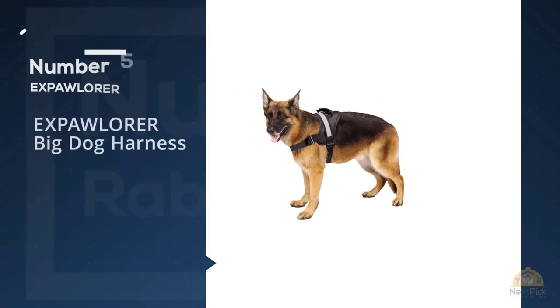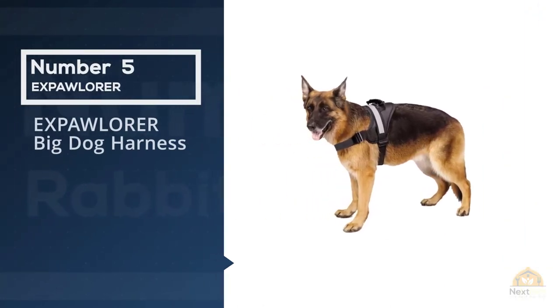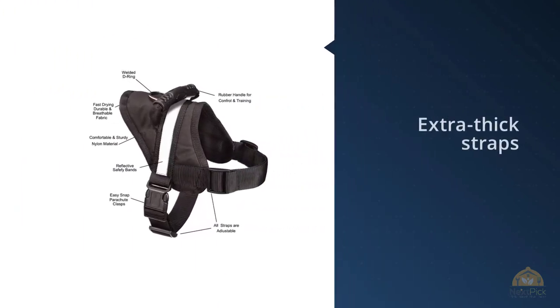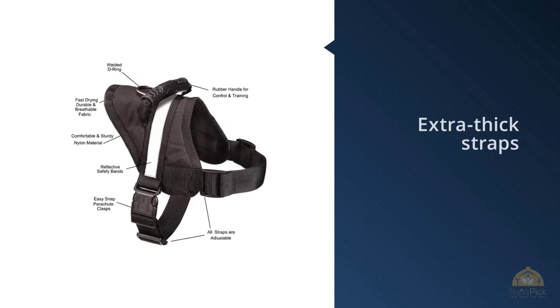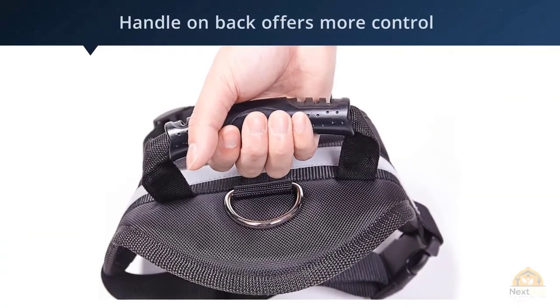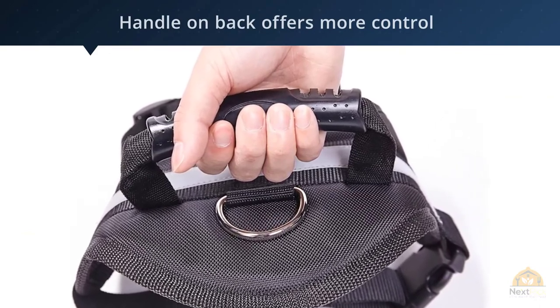Number 5. Expalorer Big Dog Harness. This padded harness is great for deep-chested big dog breeds like German Shepherds and Boxers. Its adjustable straps ensure a good fit, and the metal D-ring leash attachment point is heavy-duty and secure. As a bonus, the Expalorer harness has a reflective strip across the top for safe walking in low light.